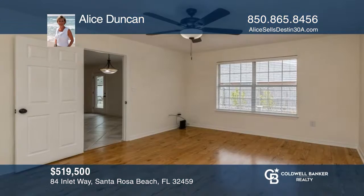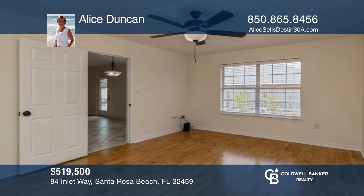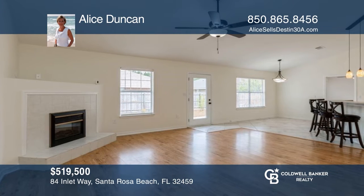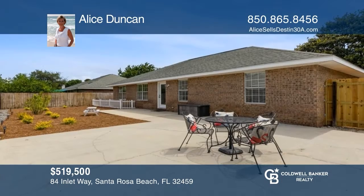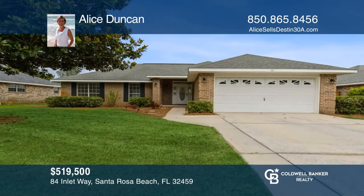Check out this lovely 4-bedroom and 2-bath brick home in popular Mack Bayou Point. Features include vaulted ceilings, hardwood and tile floors, a split bedroom floor plan, stainless appliances including a new range, new lighting and fresh paint throughout, privacy fenced backyard, large patio, community pool, convenient location. Think this could be your dream home? Take the first step by calling Alice Duncan today.